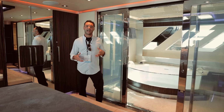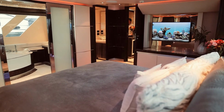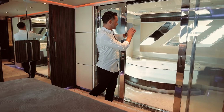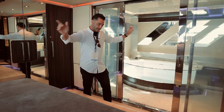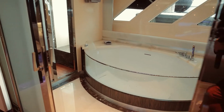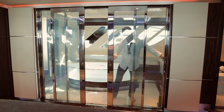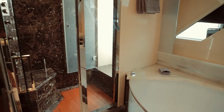All right, so about the design, what really makes this unique, because think about it, you can't really put the bed against the aft bulkhead and then the bathroom forward because you don't get the windows, you don't get the natural light. By turning the cabin this way, you've got natural light from both sides. You got these sliding glass doors right from your bed into a glass tub. Check this out, isn't this cool? Ready? Now you see me? Now you don't. That's cool. Touch of a button, the glass frosts and just completely blacks out.